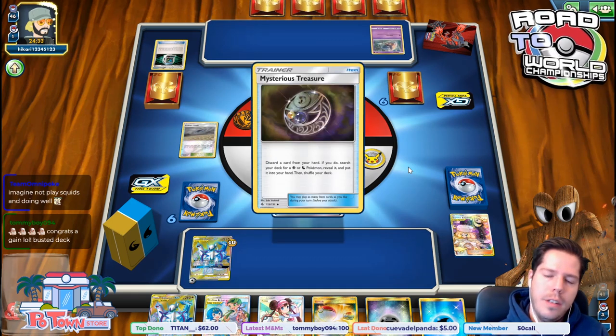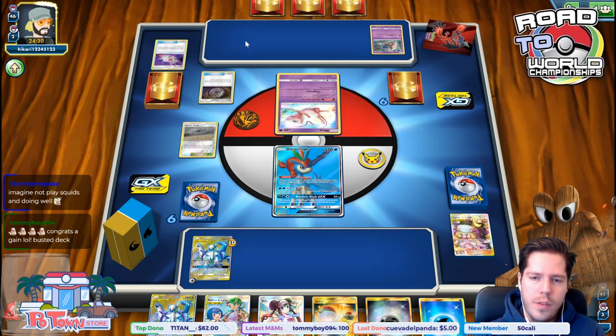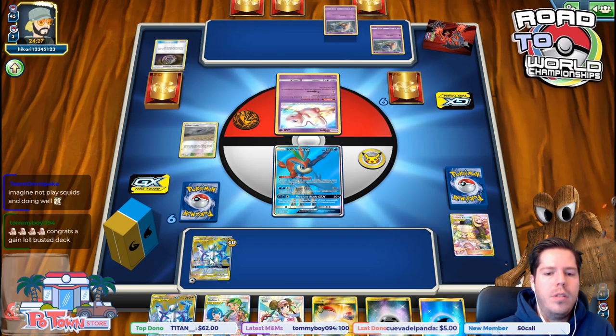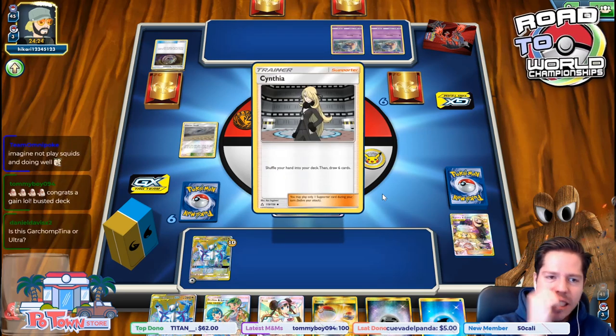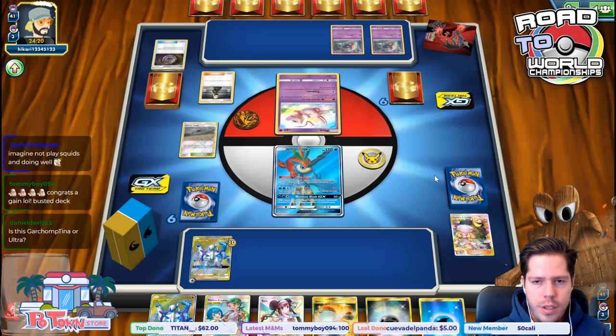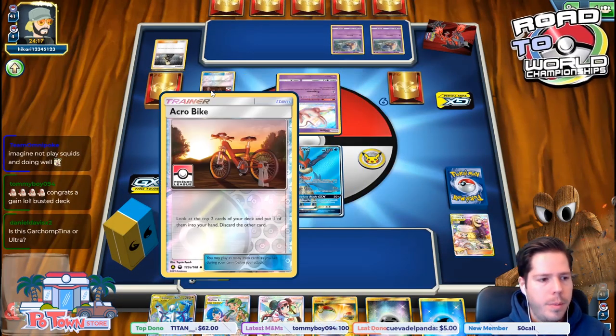Definitely be very good. So we see a Mysterious Treasure, see an Inke, so off to a decent start. Applying damage with Psi Power could actually be important for my opponent. Does find the Cynthia. Losing a spell tag is also good for us. Really, really good, I'd say. And we see an Acrobike.